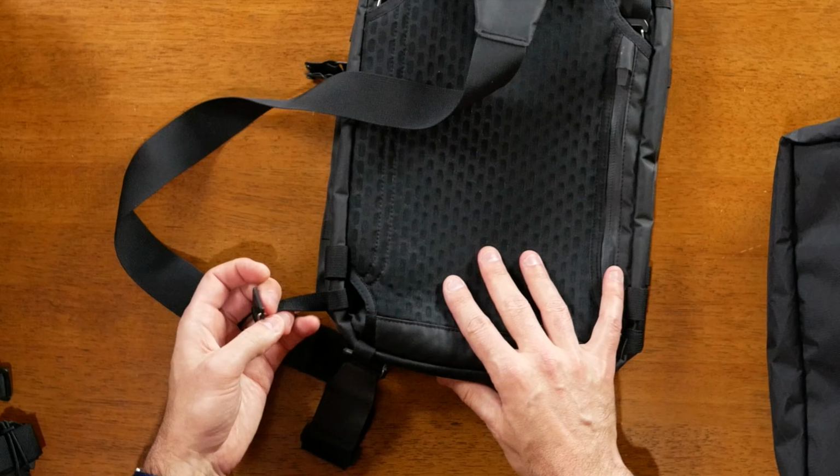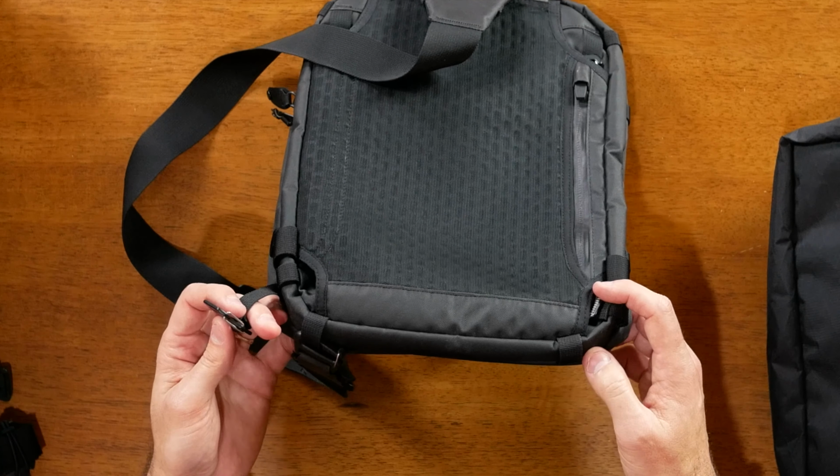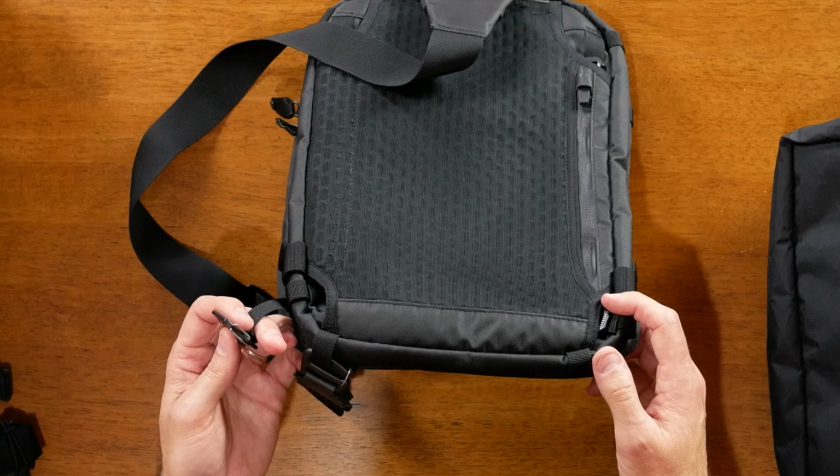Now this also has hooks, 4 hooks that come out of each side, and you can mount this to the outside of the Boundary Supply Aris backpack. It's a 35-liter travel backpack that they have. It's really hard to mount it using these clips.